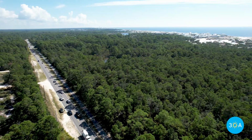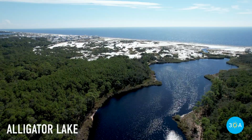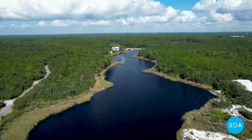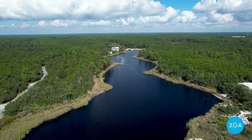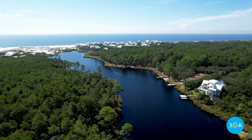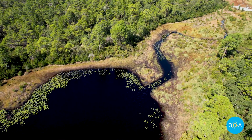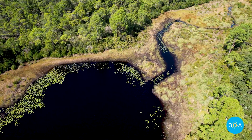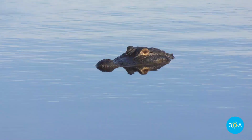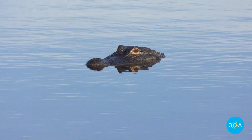As you approach 30A's oldest residential community, Grayton Beach, you'll cross the 12-acre Alligator Lake. Alligator Lake is mostly contained in Point Washington State Forest, but don't fool yourself into thinking this lake was named Alligator Lake because you'll find alligators here. I mean, that's absolutely true, of course, but let's be honest. You'll find alligators in every single one of our coastal dune lakes.